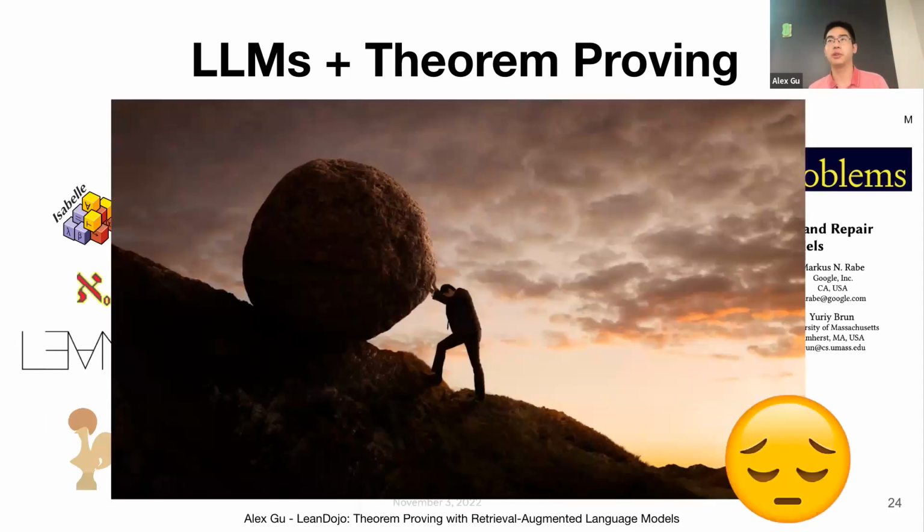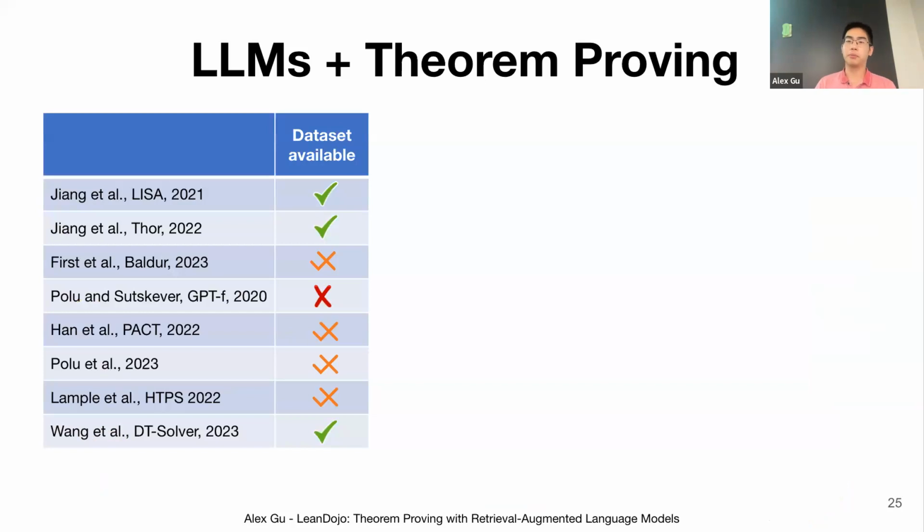Despite all these awesome existing works, the area is actually facing a pretty significant barrier because none of these existing methods can be reproduced by a reasonable amount of effort. So let me elaborate a bit on that point. Here are a bunch of works on language models and theorem proving. First, many of them rely on private datasets. Here, a checkmark means that the dataset's publicly available, X means unavailable, and the orange hybrid means that only part of the data is actually available.